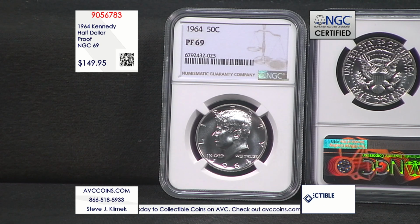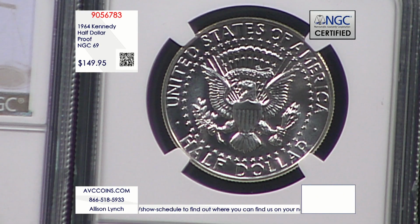So the first year of issue in the Kennedy half dollar in proof is Philadelphia. Now, they did not make a proof in 65, 66, and 67. They started making proofs again in 68, and that was San Francisco. So first proof, Philadelphia, second proof, San Francisco. Kind of an interesting scenario.